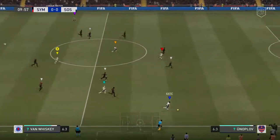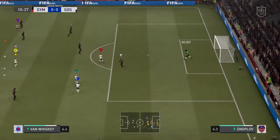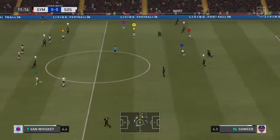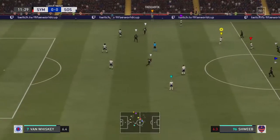An incisive pass. Well read to ease the pressure. Could you be sure? And a throw in it's going to be.